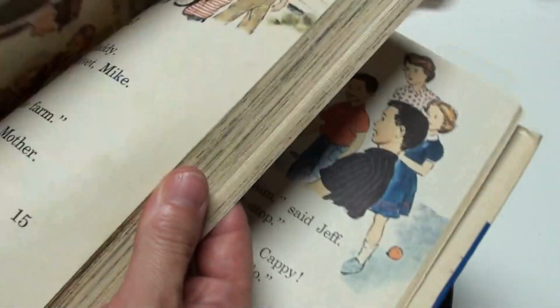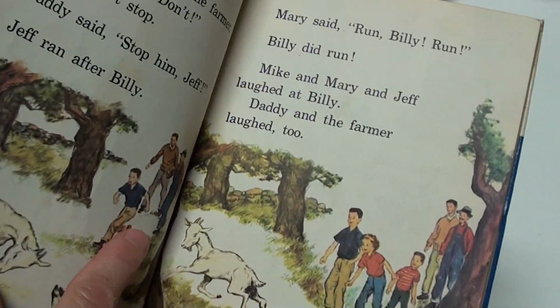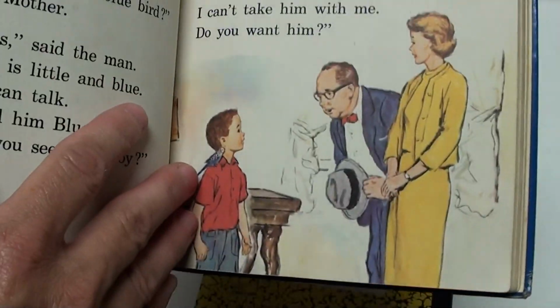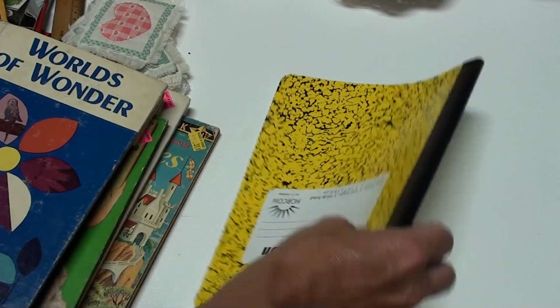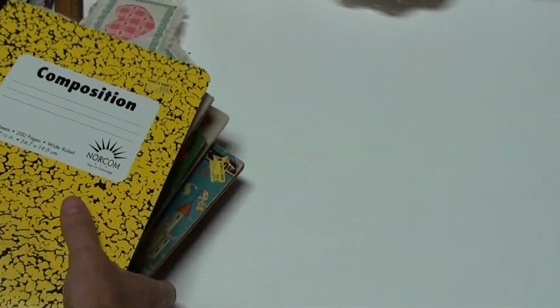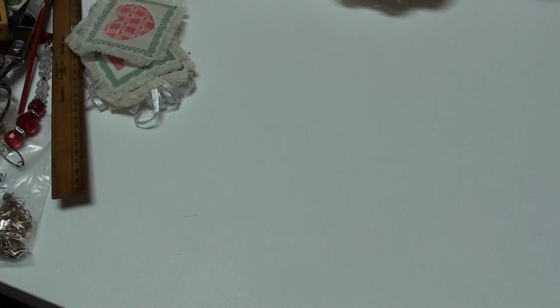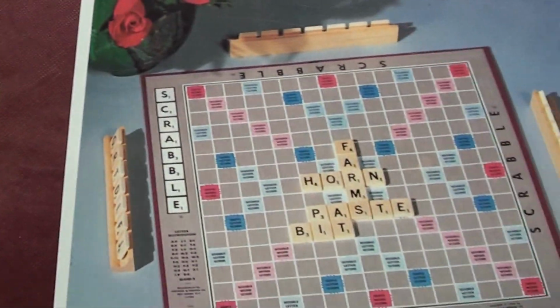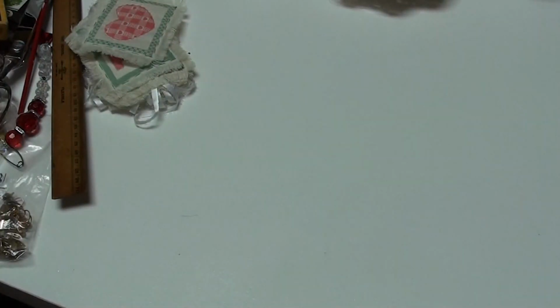For some reason, I love these books, these readers, probably because I grew up with these. I actually let my kids use some of these when they start learning to read. They learned on the Dick and Janes, and there was a composition book. That's fun. I found myself a Scrabble game. This is brand new, sealed in, so I like that. Wow, did I get through it all? I think I did. There's always something I miss.